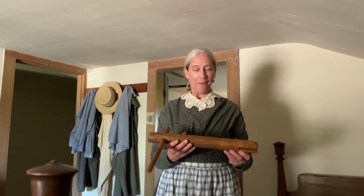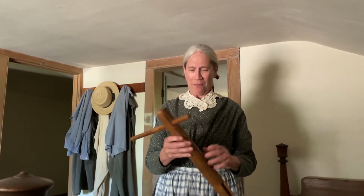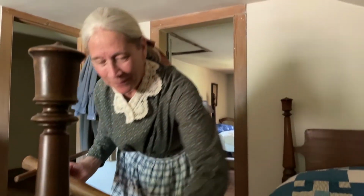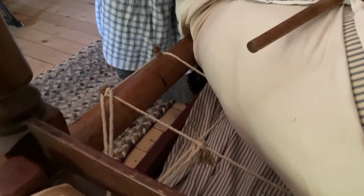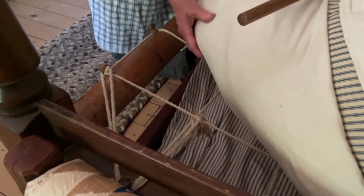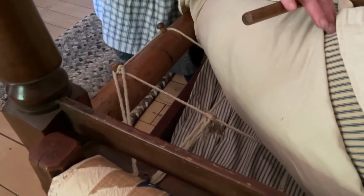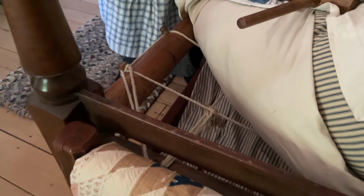This is one of the tools that is used in the home that is most interesting when students come by for their school tours. They wonder, what is it? I'll tell you. The beds at this time were made with ropes instead of mattresses. The ropes were used to hold up a straw-filled bag and then a down-filled comforter, and of course you'd put your quilt on the top.